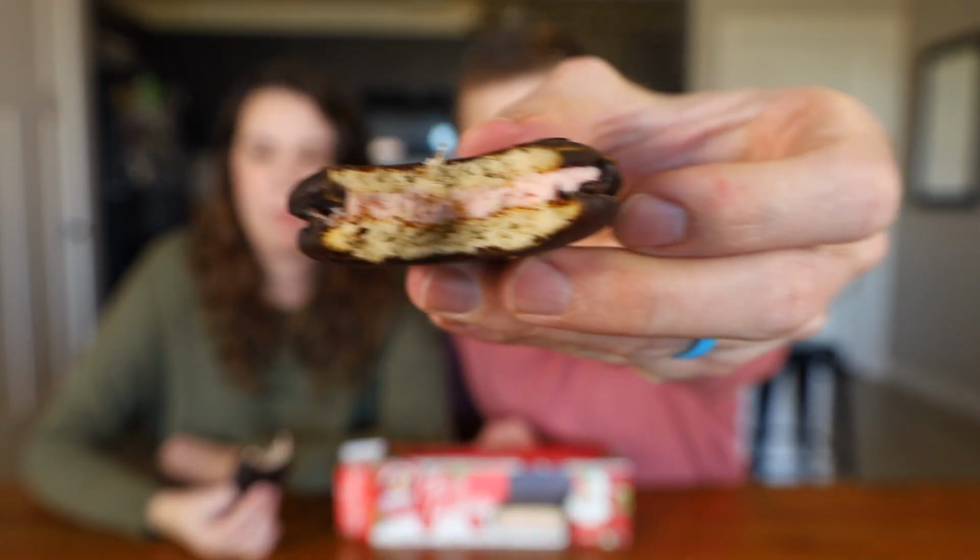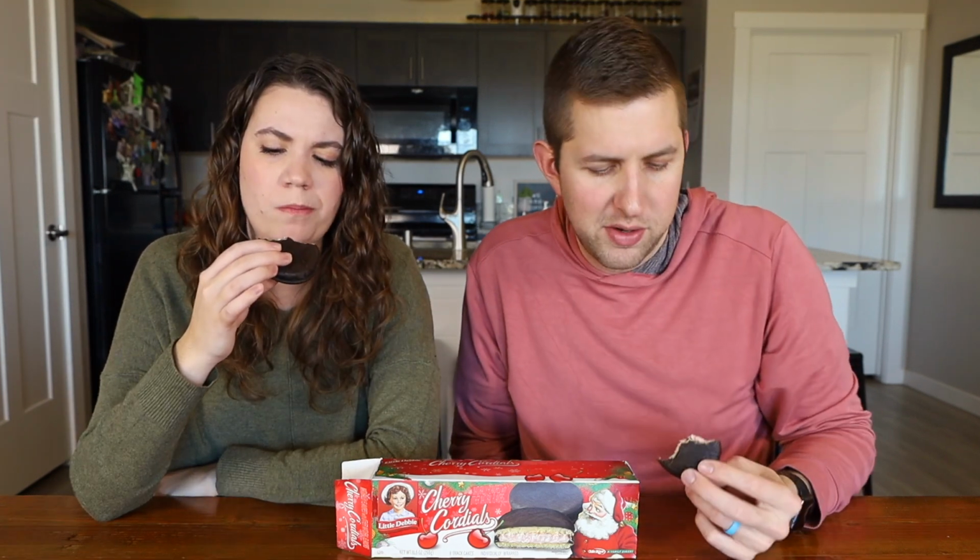Like, what is this? So it's like a white cake-ish, thin cake-ish, with chocolate on the outside, and then this cherry cream stuff in the middle. None of the flavors are super strong. To me, again, preference, I just don't love the flavor. It's a little bit dry too. I did eat a lot of it, considering I don't like the flavor.